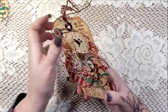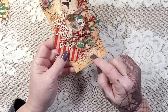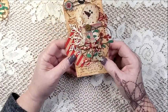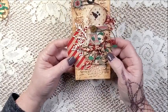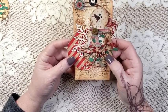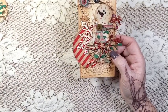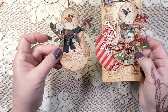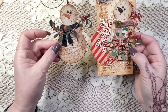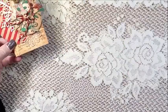I have another little snowflake there. It's actually the other half of this one. And just layered it all up, grunged it up, used Vintage, lots of shimmer spray. I don't know if you can see it. This one has a lot of shimmer spray on him too. They get tangled really easily because they're all bits and tendrils. But yeah, super cute, super cute. I love them. I think they're so much fun.